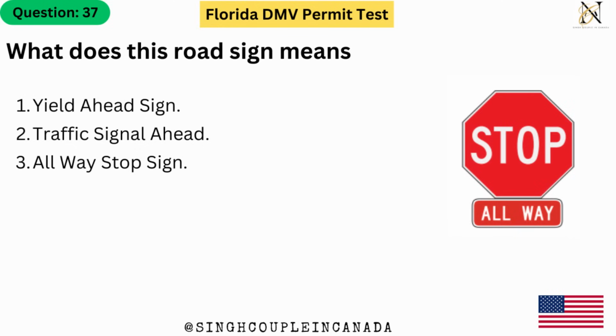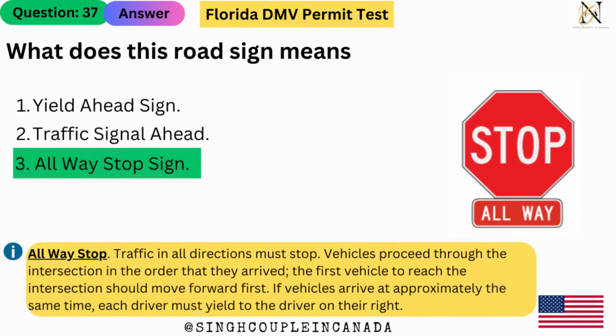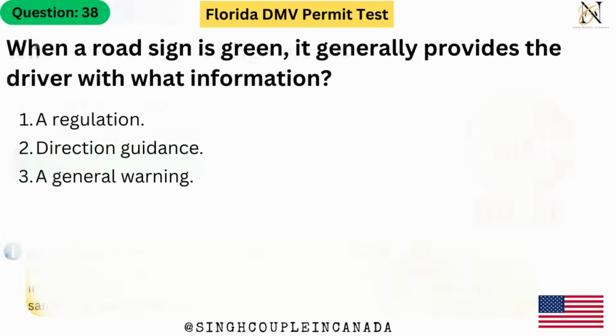What does this road sign mean? 1. Yield ahead sign. 2. Traffic signal ahead. 3. All-way stop sign. The answer is 3. All-way stop sign. Always stop. Traffic in all directions must stop. Vehicles proceed through the intersection in the order that they arrived. The first vehicle to reach the intersection should move forward first. If vehicles arrive at approximately the same time, each driver must yield to the driver on their right.